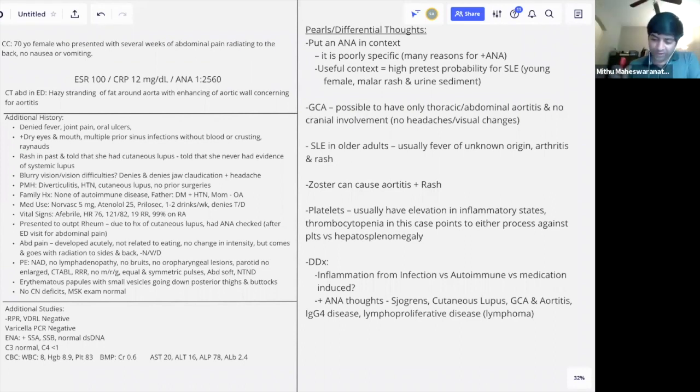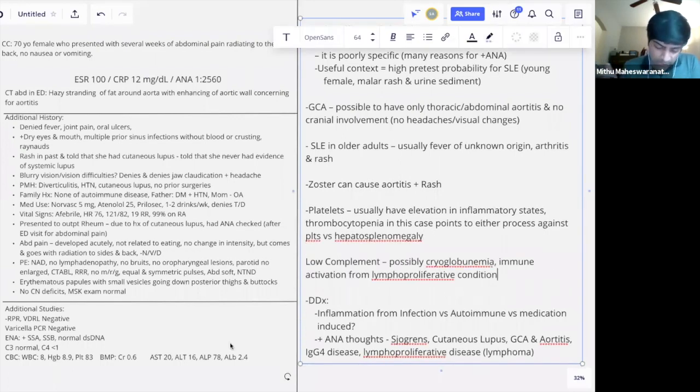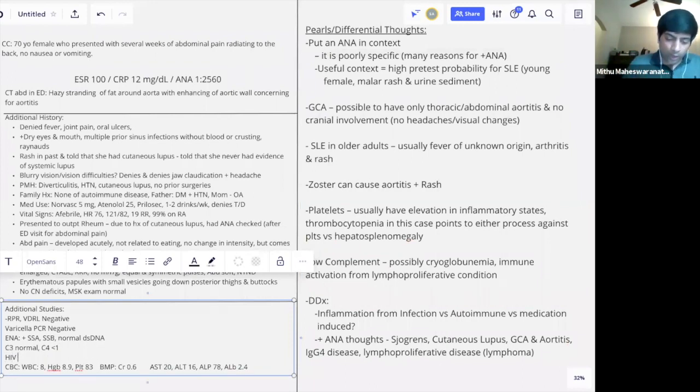So I think those are all great thoughts. A couple of things from the other labs people have asked in the chat. So an HIV was checked and negative. And then the urinalysis, she didn't have any red cells or white cells, but there was trace protein, and that did get quantified at 660 milligrams per gram.